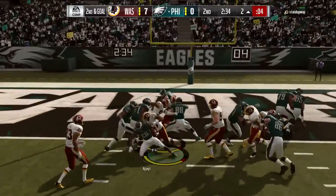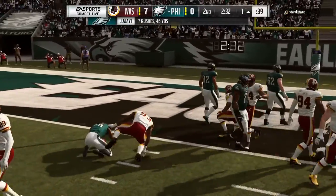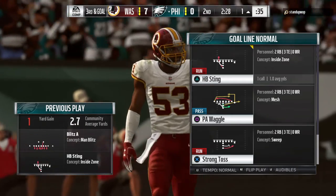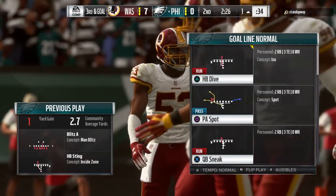They'll give it to him up the middle. And he pushes forward but comes up short of the goal line as he'll get a yard down to about the 1. 2 straight shots on the ground.